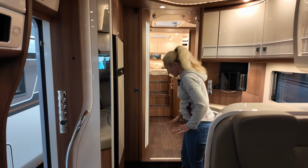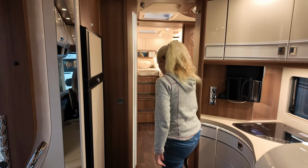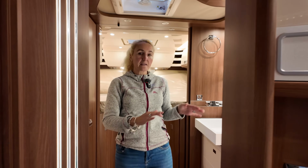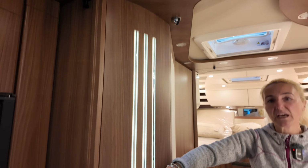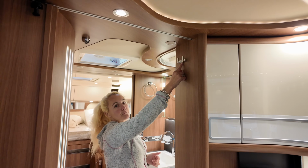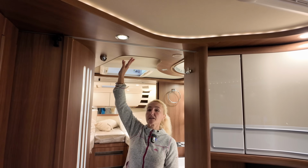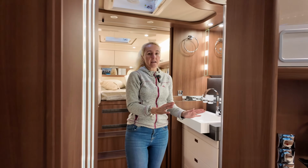And then what we're going to do is we're going to move back. Now this is where we see a change in the floor level. So we've been on one level so far, and now we're going to step up. So stepping up into the centre of the motorhome, and this is where we're going to find our washroom and our shower. Now coming through, what I like straight away is this lighting strip here in the wood, gives a nice quality feel to it. There are a couple of hooks here, so you could put coats on here or towels, whatever it is you wanted to put. And I like that there's the sea again embossed on there. There's some lighting up here, and the roof throughout the motorhome has got this nice padded feel as well.